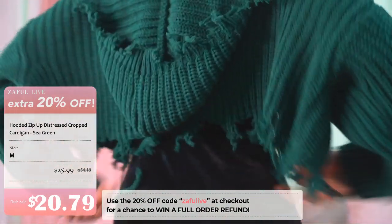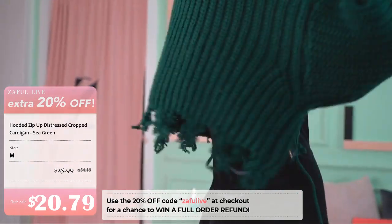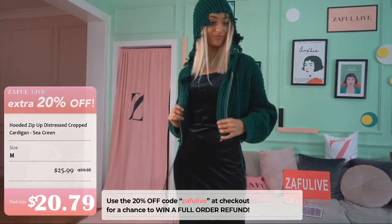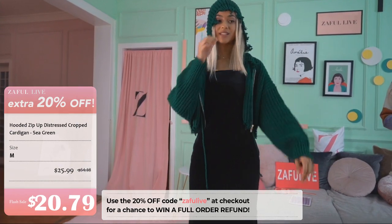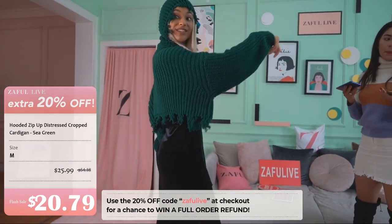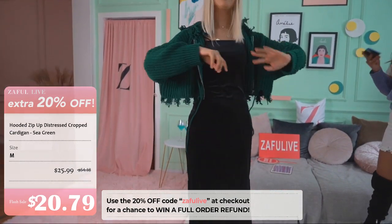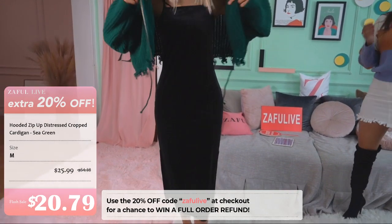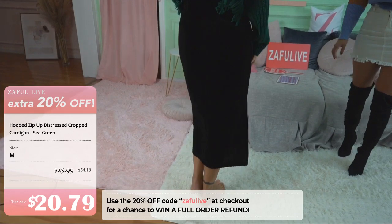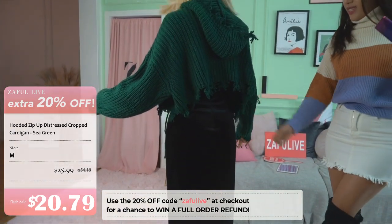Oh, I love that. I want that one. Me too. I love that green. Yeah, and with this hoodie. So this is nice. We've paired it with a dress because we wanted to do something different this time. Our team was like, how about this? Yeah, so here. I love the distressed hem. So nice.